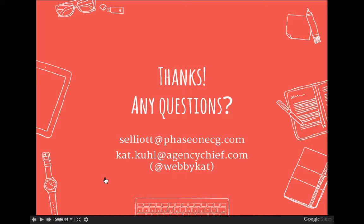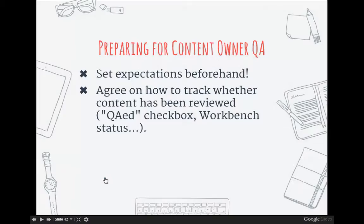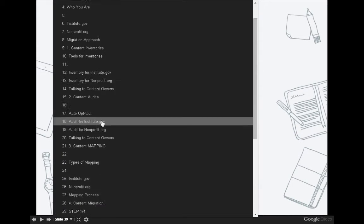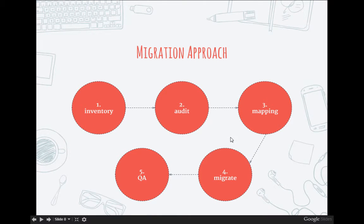My question is about the balance between the site building and this whole process, right? Particularly in your example of a large institute.gov, going from static HTML to Drupal, vastly different. There's been no thought given to what a content type is, let alone what fields should be. Where in the model is building the site so that you have something to migrate into, because you'll need to have audited or at least inventoried before you can even start to consider what your content types are.